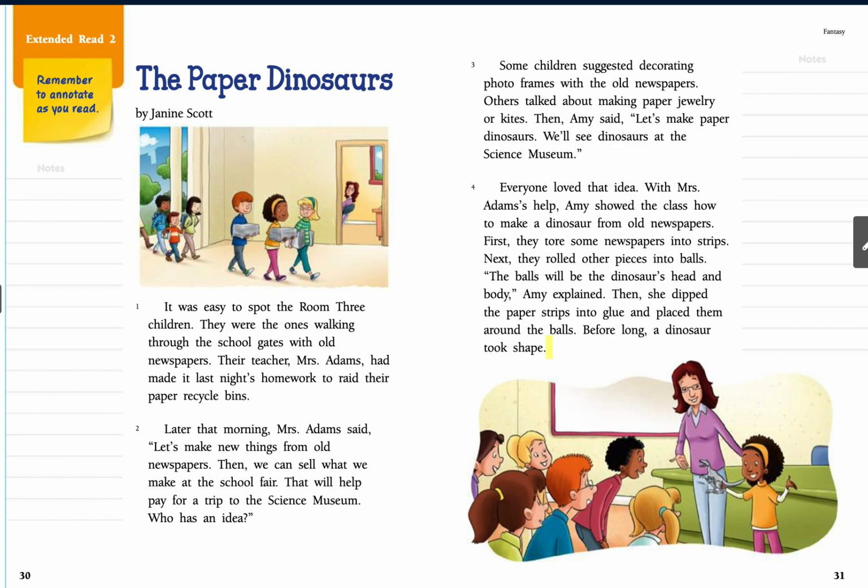All right, before we move forward, I want to talk about a couple of things. One is I had a connection right here. Hopefully you did too. This reminded me of our essential question for our matter unit: how does something old become something new? Remember that essential question? That's what they're doing here with these newspapers. They're going to recycle them, reuse them to make paper dinosaurs. That was Amy's idea.